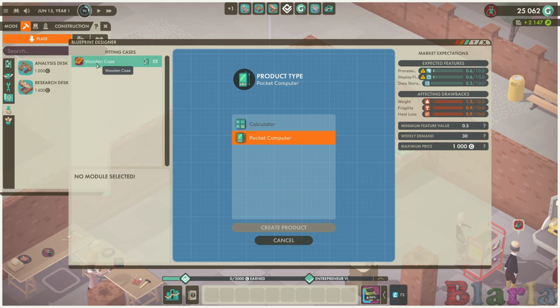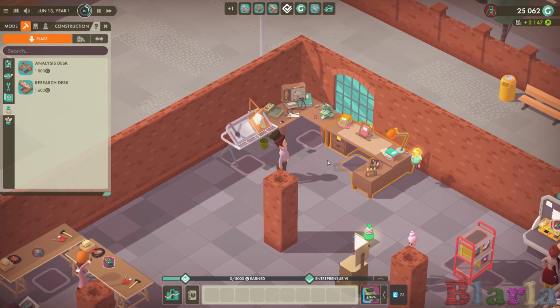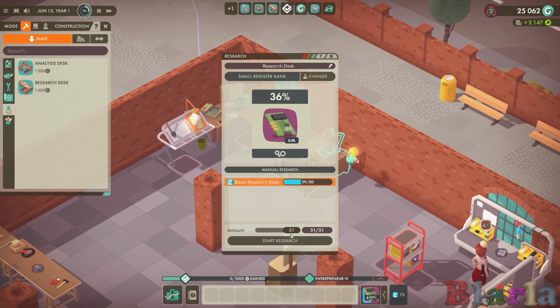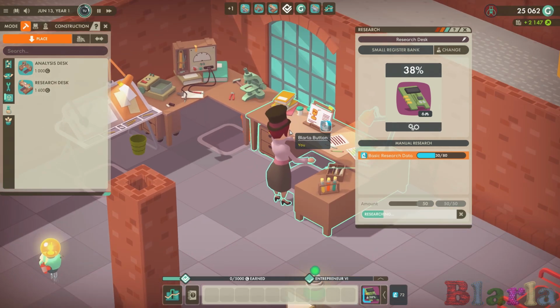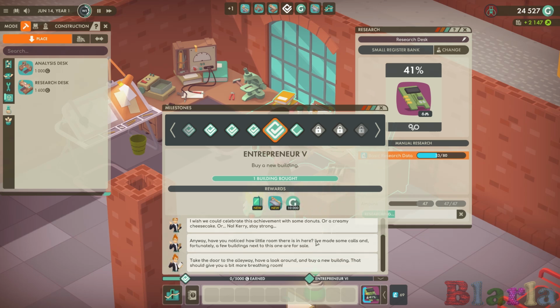That's cool. A wooden case. We've been forced into the wooden case business. But a pocket computer, it makes sense to work on this memory bank array, right? So let's do that. Let's carry on with this. And see about the registry bank, because she did talk about that we should have this registry bank business, didn't she? She did.